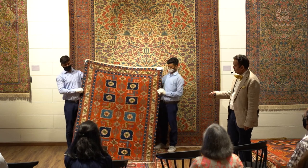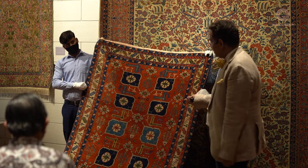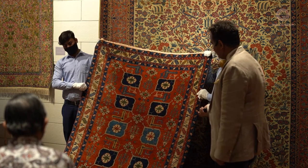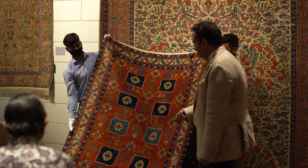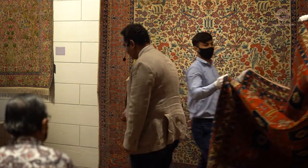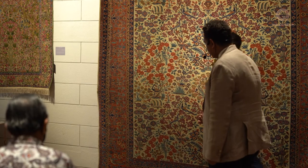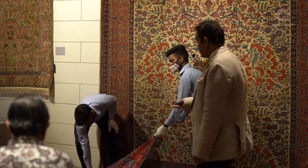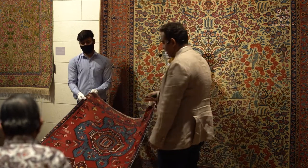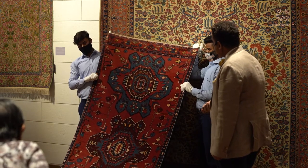But this one is a great example from Chechnya. It's from the 1930s, perhaps 1940s. And it's got really nice rich wool, very vivid colors. The next example underneath also is a three medallion Kazakh rug from the same part. These are the broken down Soviet states. So you have Azerbaijan, Dagestan, and places like that where you'll find a lot of these kind of rugs.